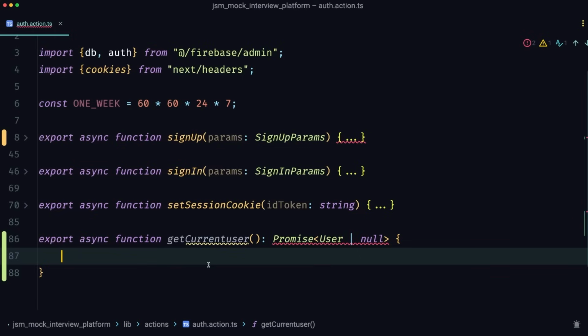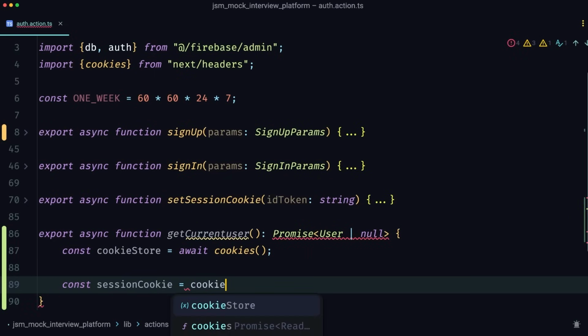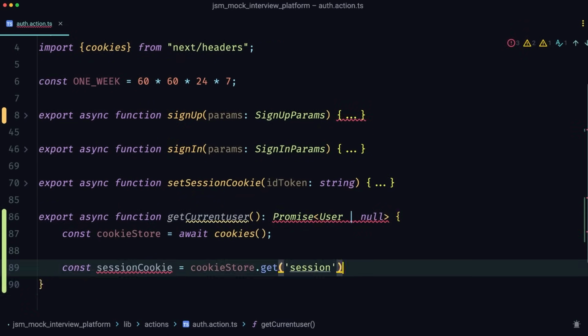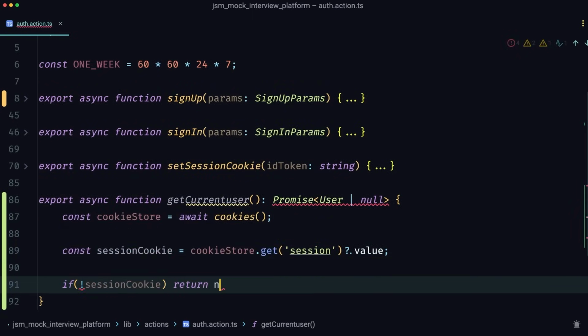Within it, we want to get access to the cookie store. So I'll say const cookieStore is equal to await cookies coming from next/headers. Then I'll try to get a specific session cookie by saying const sessionCookie is cookieStore.get('session')?.value. After we get it, we can check if there is no session cookie. In that case, we want to return null because a user doesn't exist.